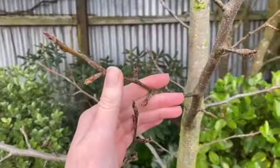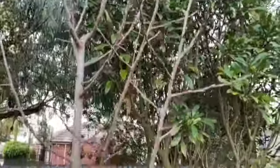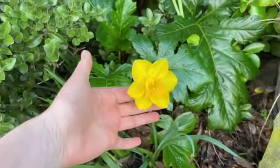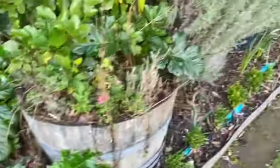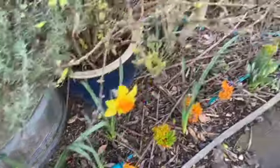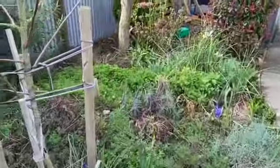It's starting to show some signs of life, which is good. We had a really good lot of crab apples off it last year. Got a few daffodils around, which are beautiful. I love it. It's actually really nice, that yellow against the green. All these daffodils are Caleb's planting. Caleb does bulbs a lot better than me. This is the garden that's going to have some stuff done to it.